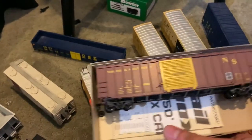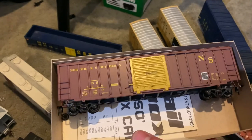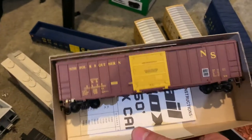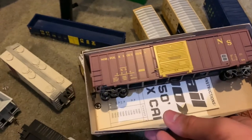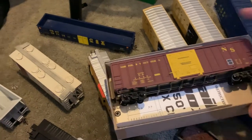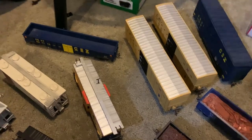Here's another Atheran Blue Box. This is a Norfolk Southern boxcar, not the Norfolk Southern you think of when you hear Norfolk Southern. This is the original Norfolk Southern Railway. Yeah, it's pretty cool. It's a modern boxcar, and yeah, figured it'd be a nice unique addition to a consist.